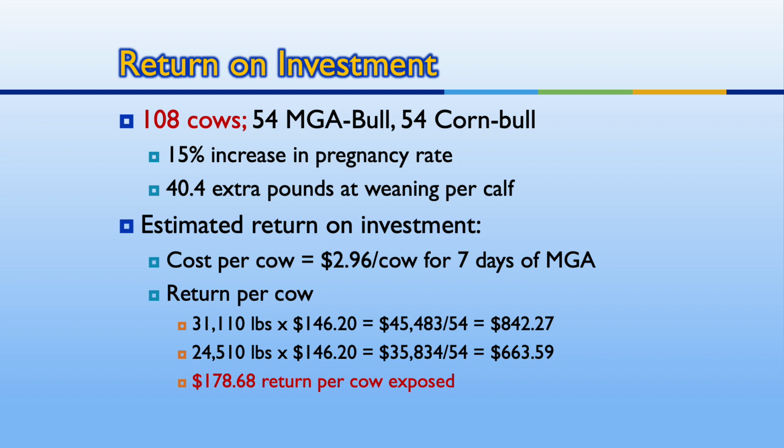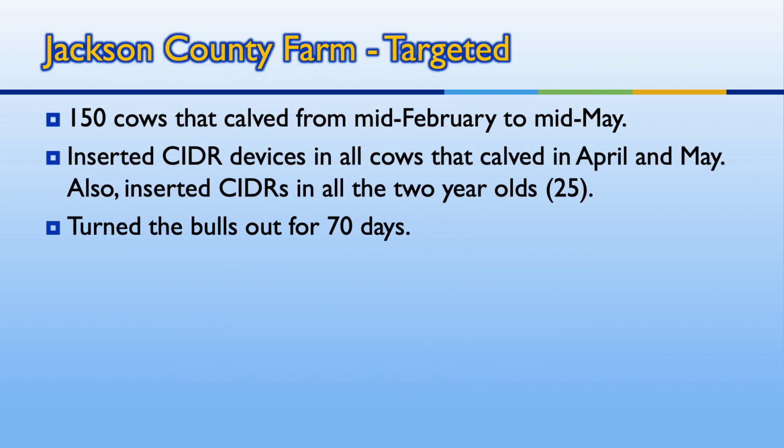Particularly heading in, this is 2022, 2023, heading into this high market situation for the next 4 or 5 years, you're looking at $200 to $250 per cow exposed added revenue. After we'd done several of these trials, we really thought about what was going on, and we figured out we don't have to treat every cow. We just need to treat the cows that we expect are anestrous.